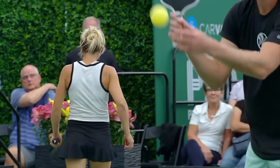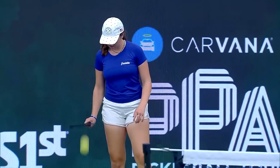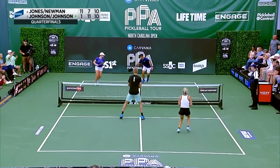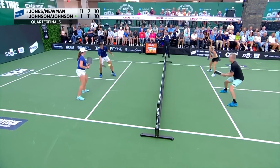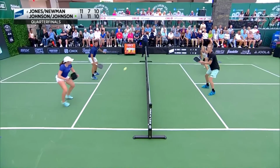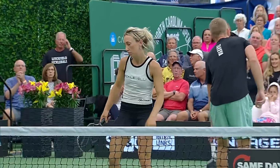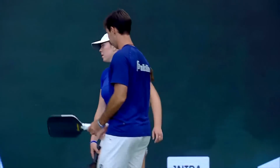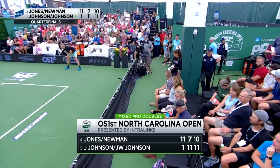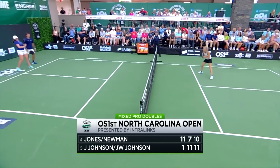Apiece. She redirected one back cross court, tried to reset. Must win by 2. Georgia Johnson, the quick little flick, and the lead now 11-10 off the forehand side. 1 point advantage for Georgia Johnson and J.W. Johnson. They fought off a match point here in game number 3. They currently have the serve.